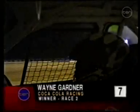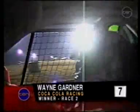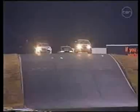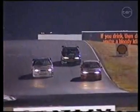Well done, Wayne Gardner. He takes out race 2 here at Calder Park. A fantastic effort. Great race, and I have to say, a very well-deserved win from Gardner. A really good run to home by Wayne Gardner. Held off the challenge from Glenn Seaton. There he is, screaming. Get a load of that. I don't blame him. The Coke team, Alan Heafy, and the entire team would just be so delighted down in the pits. All the hard work. He's had a lot of bad luck and a lot of altercations, but now it's all worthwhile. He'd be a very, very happy man.